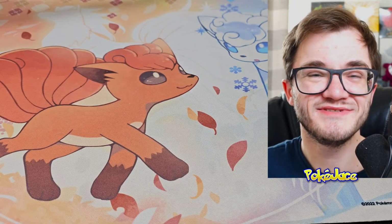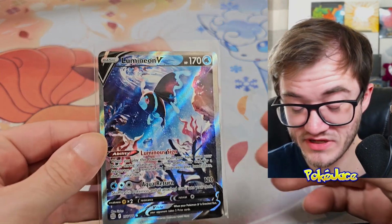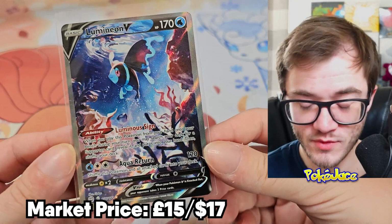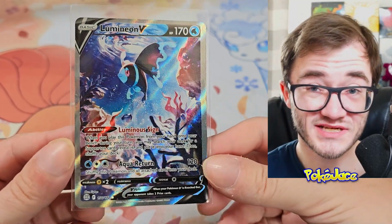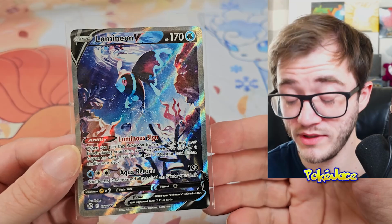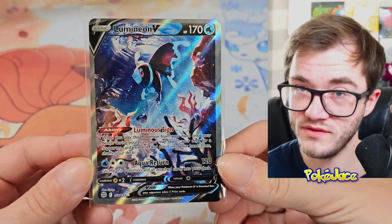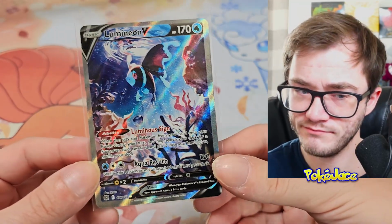Okay, moving on to some single cards I've been picking up. I've picked up recently the fish, the Lumineon V, the good old fish from Brilliant Stars. Now I actually love this card. It's actually my chase card from the set, and I've never pulled it. I've opened up a ton of Brilliant Stars, and I have never ever pulled this fish for myself. Pulled on stream, but not for myself.